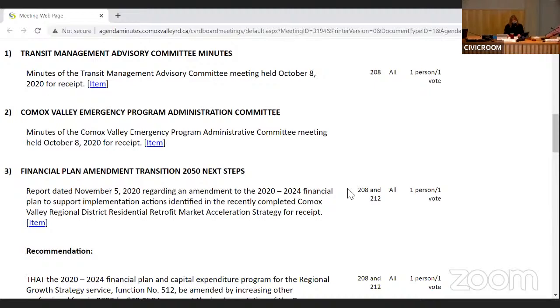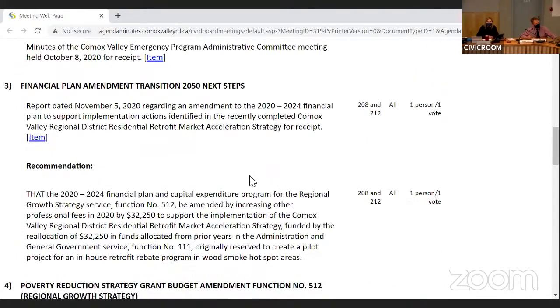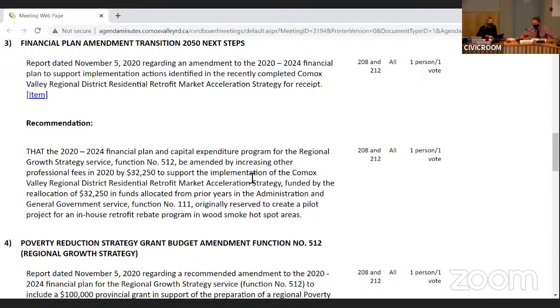Thank you, and I'll pass that to staff. Thank you very much. If I could ask Alana Mullally to come forward, there's a couple of items on the agenda here that she might provide a bit of background for you and be available to answer your questions, beginning with this one. Thank you very much. Through the chair to the directors. The first item in a series of budget amendment recommendations is related to our Transition 2050. You might recall receiving a presentation from us earlier this fall about completion of a Transition 2050 strategy. Essentially, that's our efforts to try to accelerate residential retrofits within the electoral areas and the municipal areas.